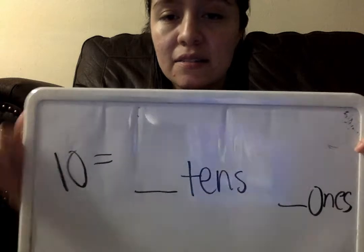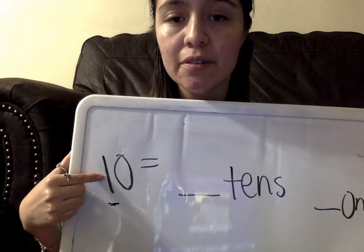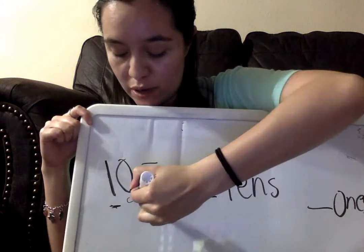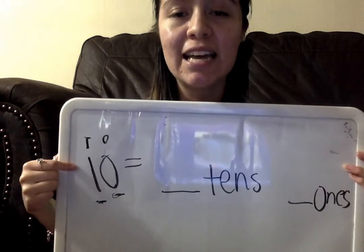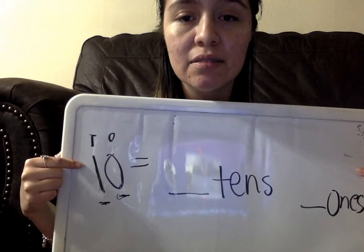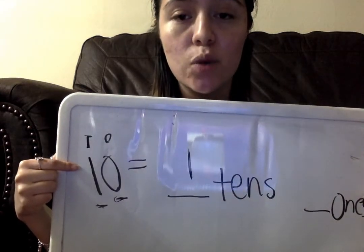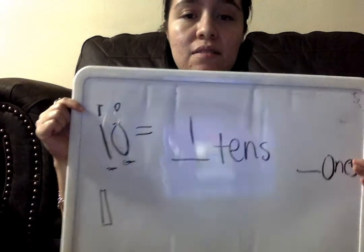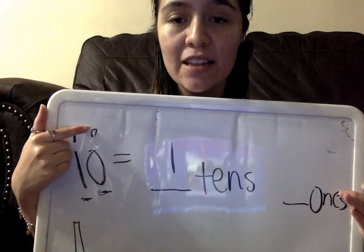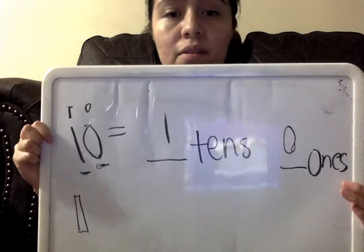The number 10. Remember, this is the tens place of the number, and the 0 is the ones place. So tens, ones. How many tens are in the number 10? 1 ten. Very good. There's one group of 10 in the number 10. See? One group of 10. How many ones are in the number 10? There's nothing there. It's 0. So that's what you would write in your worksheet.